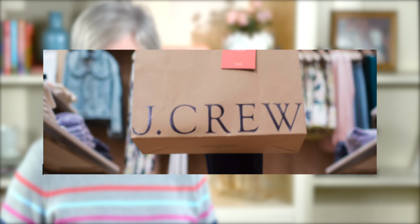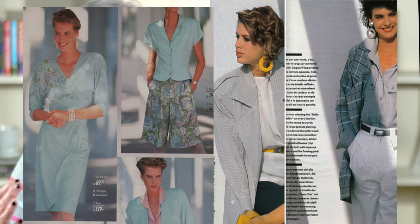My first retailer is J.Crew, and I love this brand because they have timeless, classic clothes with a modern twist. And they have been in business since 1983, and I always remember that because that was the year that I was married. And I remember when I first received their catalog, and I thought I had died and gone to heaven because it was just one page after another of all the clothes that I liked.